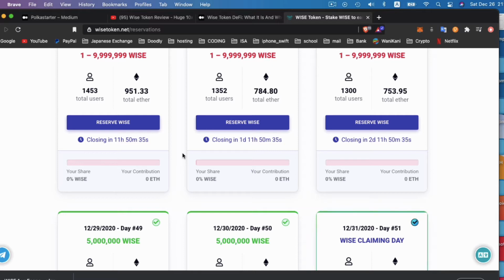wiseToken has a 4% annual inflation rate, but the inflation will be paid out to investors and referrers as interest. However, your return on investment is not really coming from interest, but it comes over time as more and more people join the system and the ecosystem grows, which will increase the market cap and also the price.